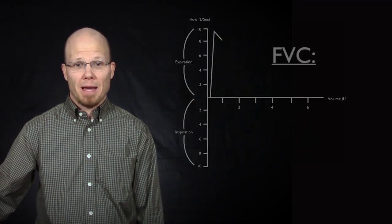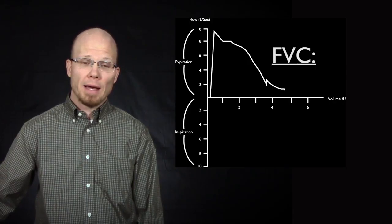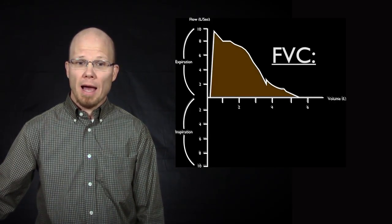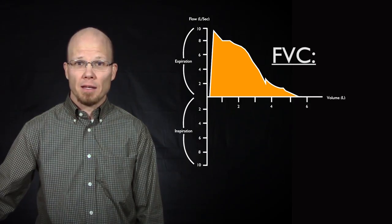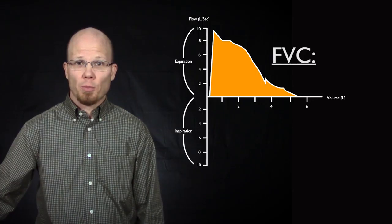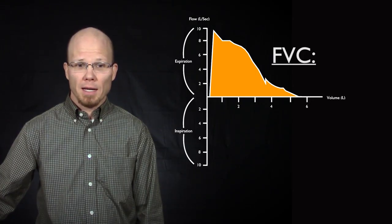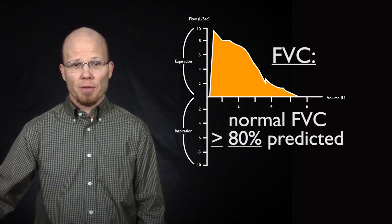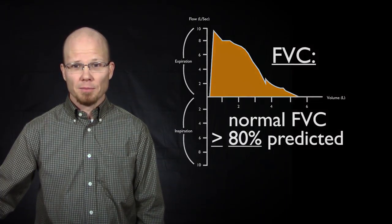What is the FVC? The forced vital capacity is the amount of air that can be blown out after maximal inspiration, and it's dependent on height, weight, age, sex, and ethnicity, all of which you have to enter into the spirometry program before performing the test. A normal forced vital capacity is greater than or equal to 80%.